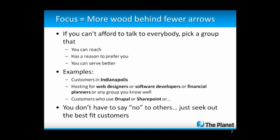So some examples of that would be geographic. You're in Indianapolis, target customers in Indianapolis. If you have experience in an industry, whether it's web design, software developers, or some non-technical business, if you really understand that business, that's a good group to target because you know how to talk to them. If you have specific technical abilities, that's the way to target a group of customers. What this does, as we'll talk about some more, is let you get much more efficient with every marketing activity you do. And an important note on this, I'm not telling you to say no to anybody who wants to come and give you business. This is just where you put your energy in seeking out those customers.